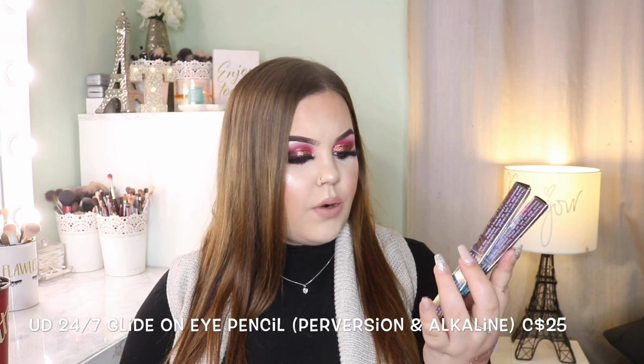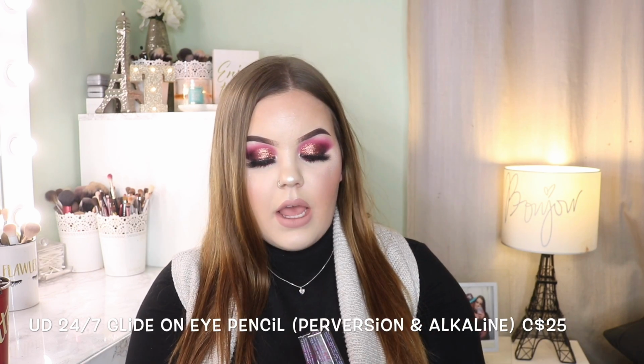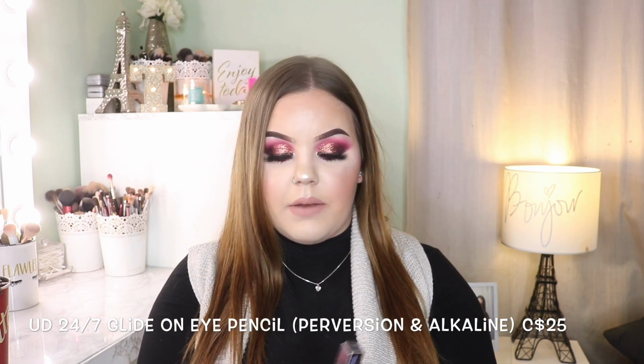I also got 2 of the Urban Decay 24/7 Glide On Eye Pencils. I, of course, got the one in Perversion because this is such a good black eye pencil. I use this in my waterline. I pretty much always line my waterline with a black liner, and this is so creamy and so black. I really like it.